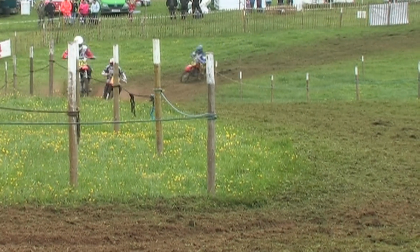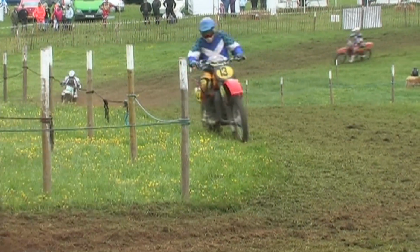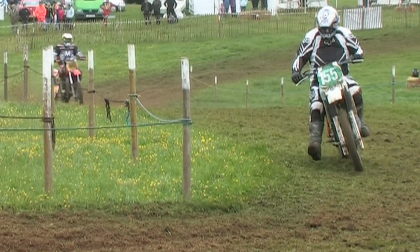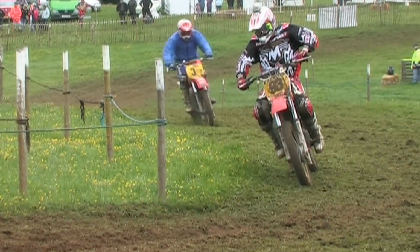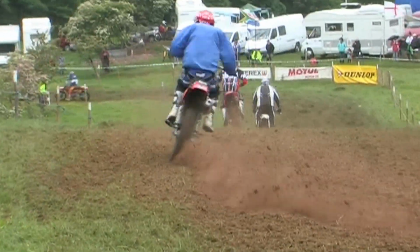Gary Parker in 2nd position on the big 500 HPF Honda. Russell Watson, number 8. Number 73 is Paul Chiappa. In 5th position is Nigel Sowerby just going through there, and number 3 is Walter Bickmore.